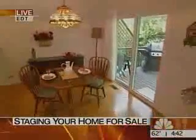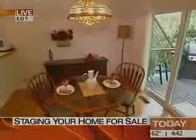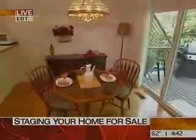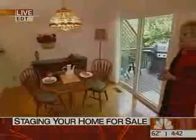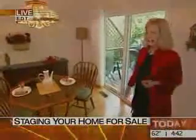And there was a huge wooden table here. Nice for living, but not for selling. So I traded that with another table that was in another room. And the glass table now makes the room seem so much bigger. We used the red that was in the kitchen to give continuity between the dining room and the living room as well. It really works.